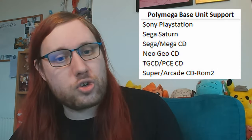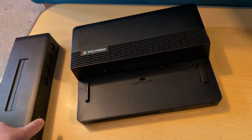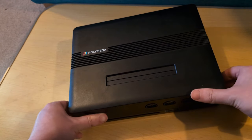So, you start with what you've got here, the base unit, and this supports CD-based media for a number of systems, including the Mega CD, the PlayStation, the Sega Saturn, there's also TurboGrafx CD, Neo Geo CD, and I think a couple more on there. And what makes it unique is that you can slide out the front of the base unit and swap in one of a number of optional element modules based on the system that you desire.